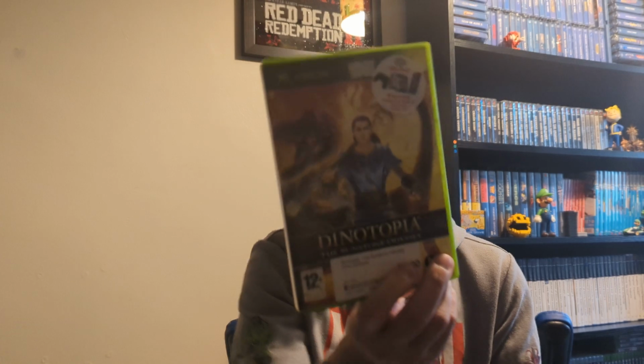So yeah, I obviously kept hold of that one, and then once I did a trade, and I took Star Wars Bounty Hunter to get rid of. So I obviously already had it, but I've got a better copy, which is good. Then I think I had a bit of trade credit, maybe from that. I bought myself Dinotopia.